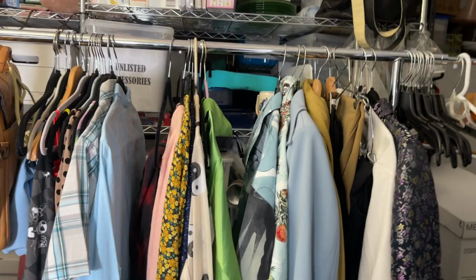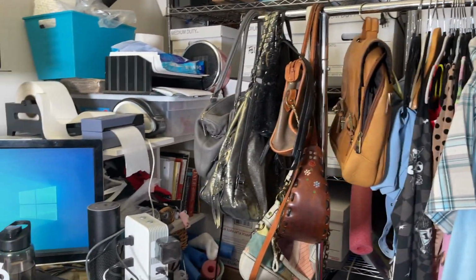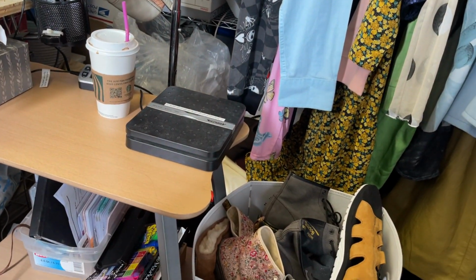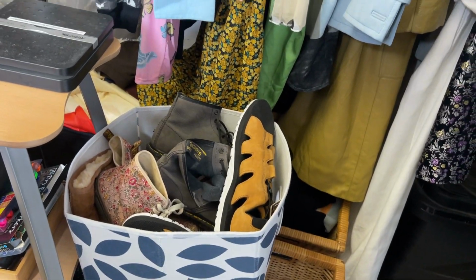And then I decided to put one of my racks here that I had broken down to hang up clothes and just grab them while I'm listing. There's my Rollo and my printer, which I don't really use anymore. And this is my scale. I'm a Starbucks, keep me awake. And then here are some things I will be sharing.